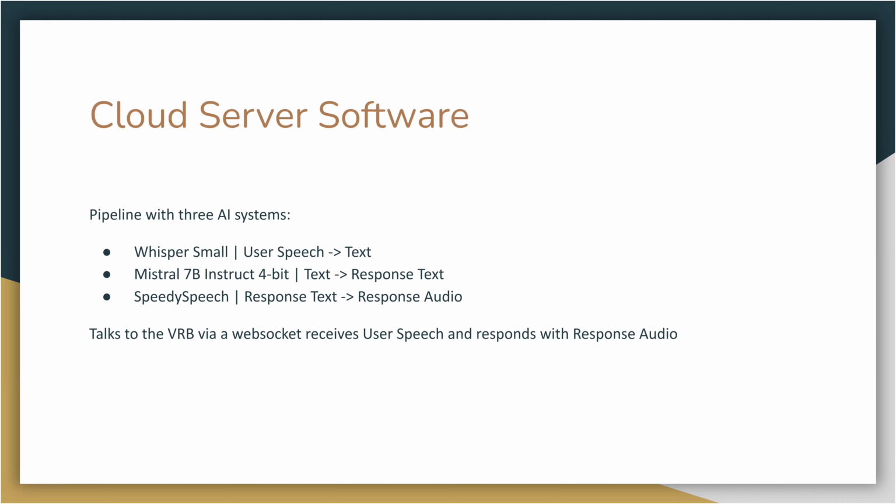One is the Whisper Small, which will be used to generate user text from user speech. The second one is Mistral 7B Instruct 4-bit quantized, a large language model used to create the response text. And the third is Speedy Speech, an artificial intelligence designed to synthesize speech using the response text as input.